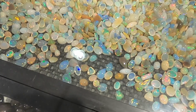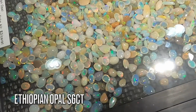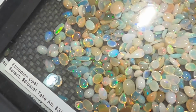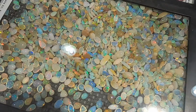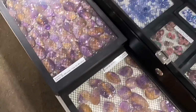Here's some Ethiopian opals, looking kind of middle quality. Here's some earwax pieces in there. $6 a carat. They're light. They're super light. So if you liked anything in this tray, I would say that it's definitely worth it because they're pretty light. Some of those pieces are probably $2 or $3, honestly, even at $6 a carat.